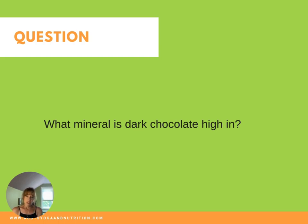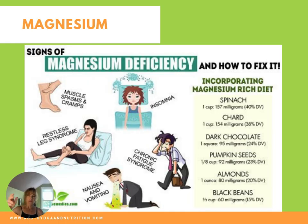One of my favorite foods here, dark chocolate. I usually go for 80% or darker, but at least if you could get to 70% or darker, that's going to help to minimize the sugar and maximize the benefits of the dark chocolate. Which mineral is it? I can tell when I start to be low on this mineral, I actually start to crave the dark chocolate more. And it is magnesium. So I think something like 70% of the US is low in magnesium. I see this a lot in my practice.